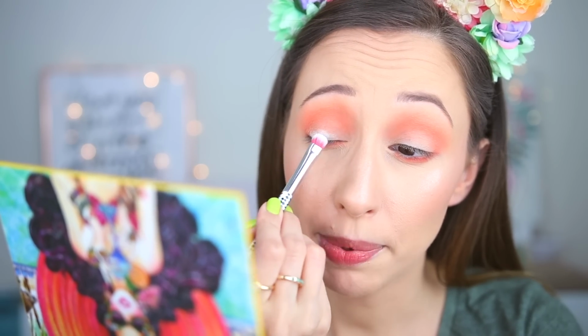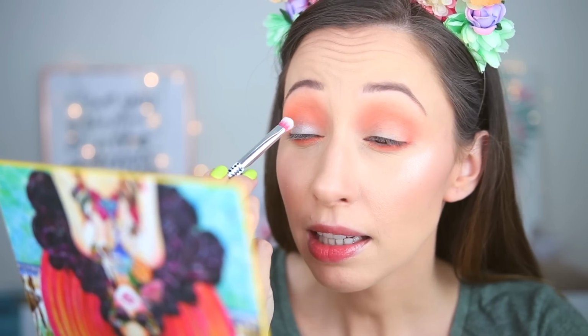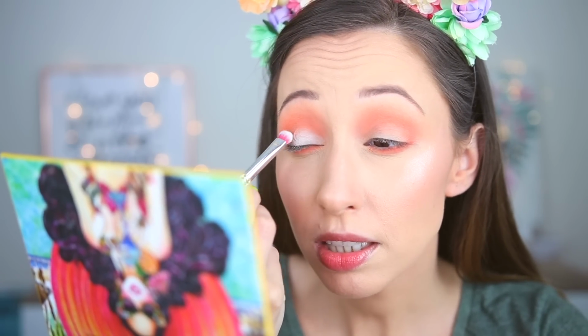This orange eyeshadow is looking nice. Oh yeah, we have a very white eyeshadow. I think my husband will love it. Ping, ping, ping, ping, ping. I'm going to take this white eyeshadow now. This is called Coconut Milk. Ooh, that's pretty. This is exactly what my request was.